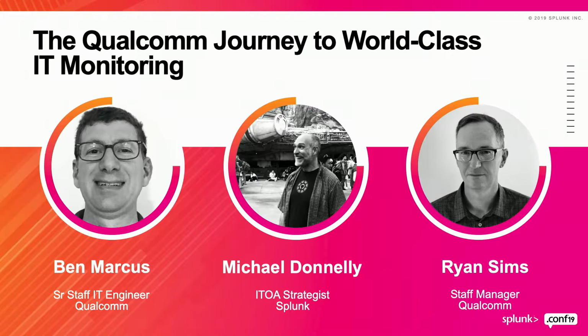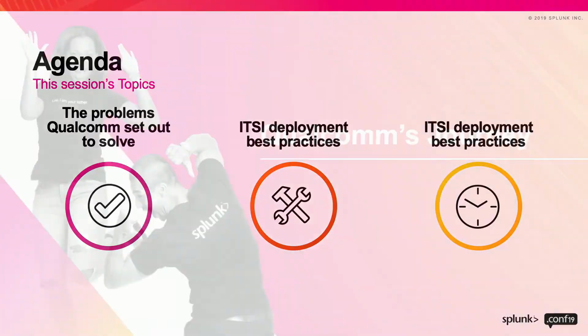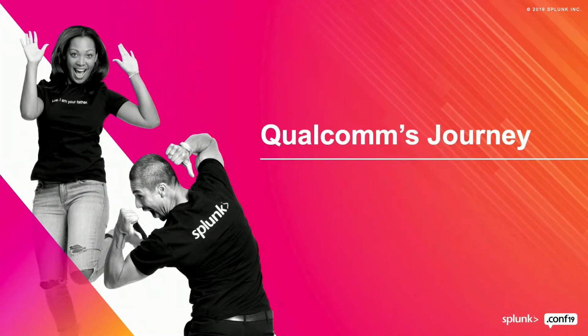And I am now going to hand this off after we announce our agenda. So first we're going to have Ryan talking about the problems that Qualcomm set out to solve. What are the business problems that were solved by this approach? Ben will be talking about the best practices that they implemented in order to get there. And then I'll further refine that in terms of ways that might take some of the other things we've learned, in addition to what we've learned at Qualcomm, to help you on your journey. So. All right. Thanks, Michael.